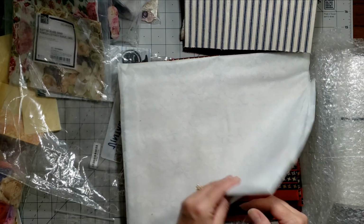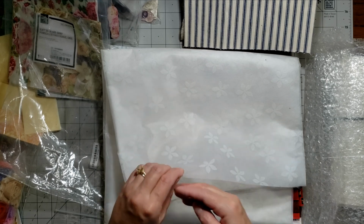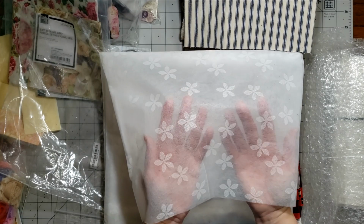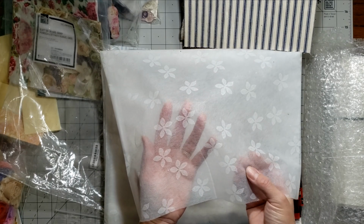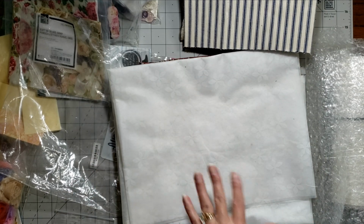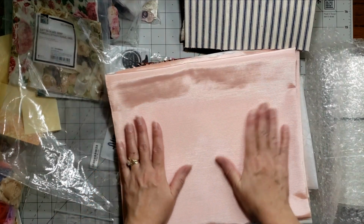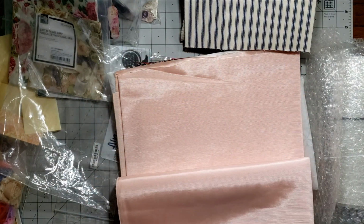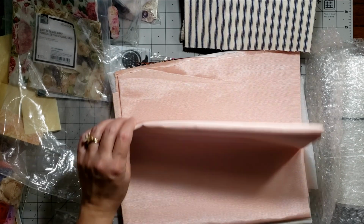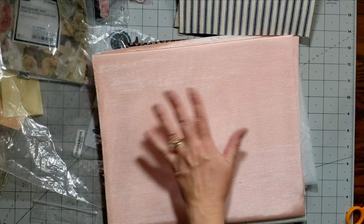And then this is, what do they call this? See, it's got the flowers, but I don't know what they call that. Can't remember. If you guys know, tell me. And pink, very pretty. That would make a really pretty cover for a shabby chic journal.